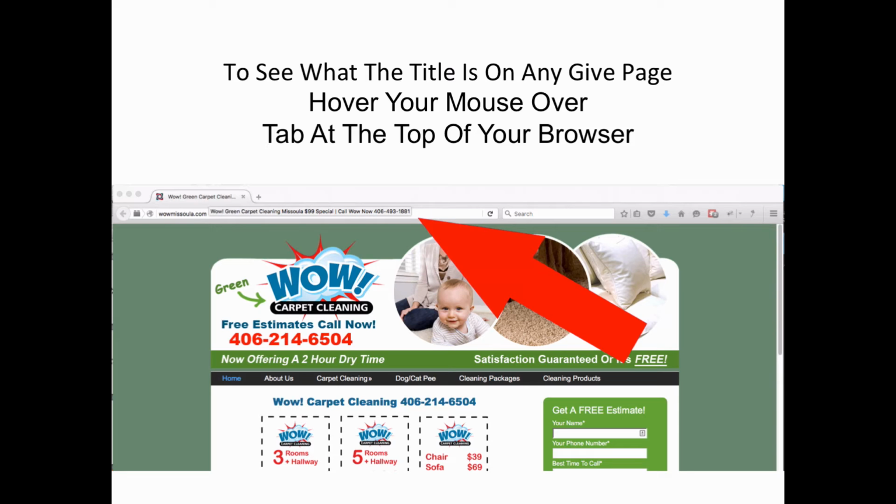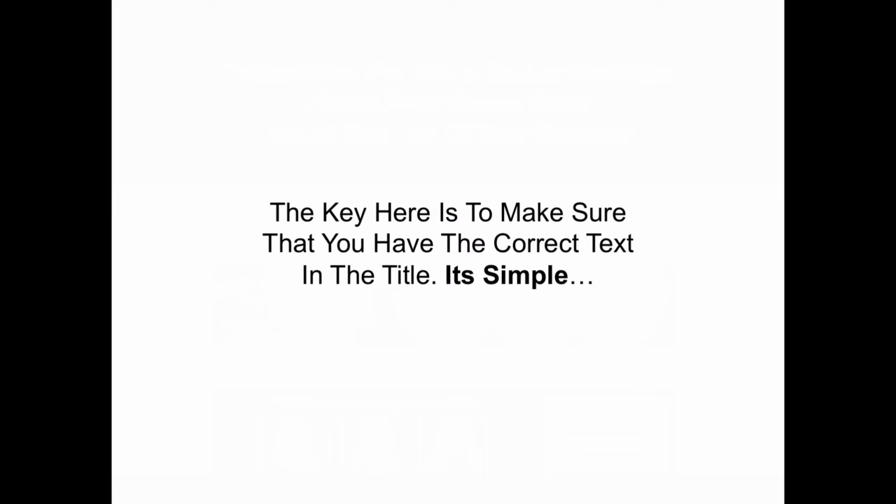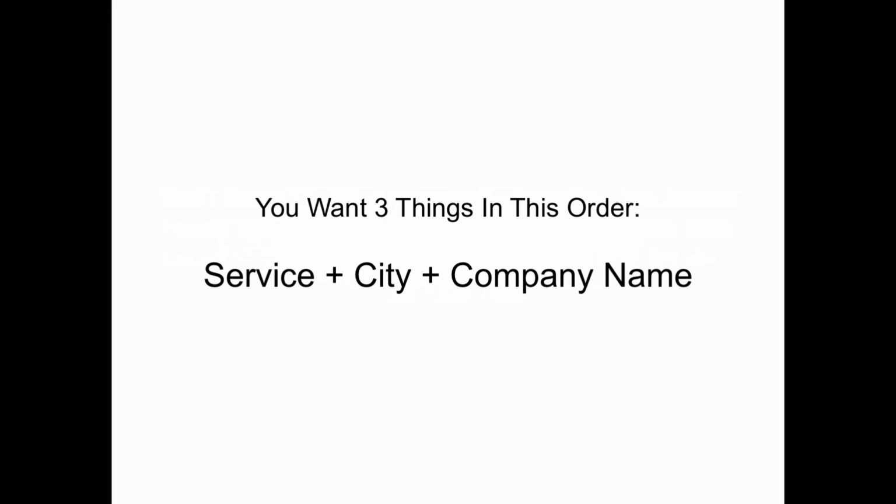That is the first thing that Google or any search engine sees whenever they hit your website. This is the most important starting point when it comes to ranking a website for SEO. The key here is to make sure that you have the correct text in there, and it's very simple. I'll show you. You want 3 things in this order. You want to have your service, like carpet cleaning or water damage. Then you want to have your city, Dallas or Kansas City, whatever your city is, wherever you're trying to rank, you need to have that right after the service. And then you want to have your company name.